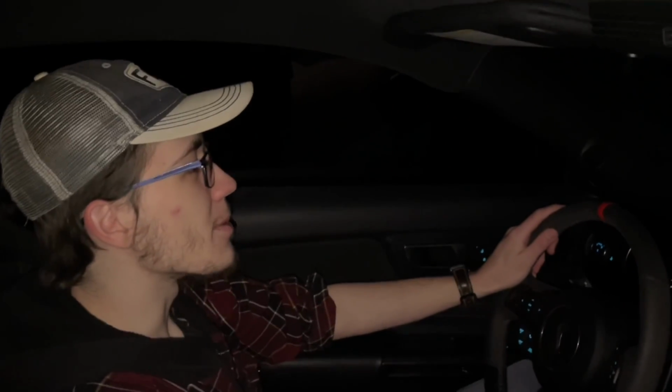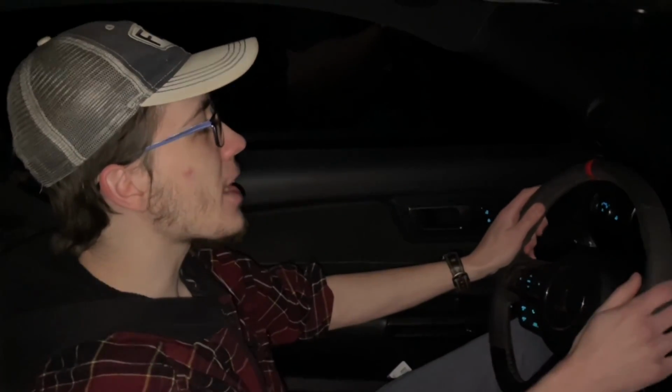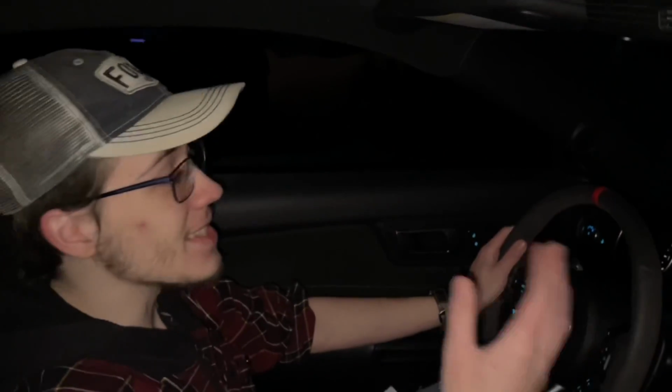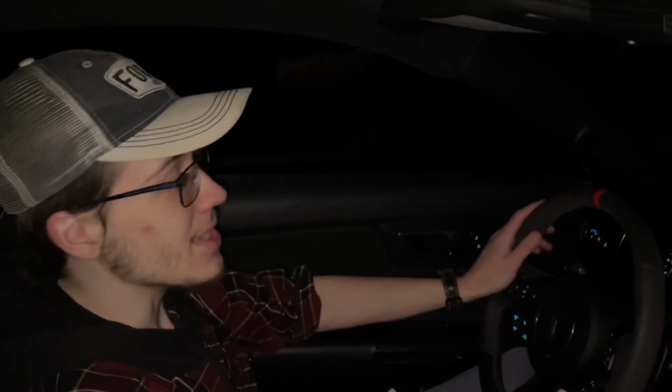I'm gonna go up a nice turn here real quick. I'm gonna show you. Everything, every input that you make on the steering wheel, the car follows perfectly. And there is absolutely zero body roll. I mean, this car is so perfect. You know, this is, in my opinion, save for the GT500 and the 350R, the absolute best Mustang that you can get. And you absolutely should buy one.